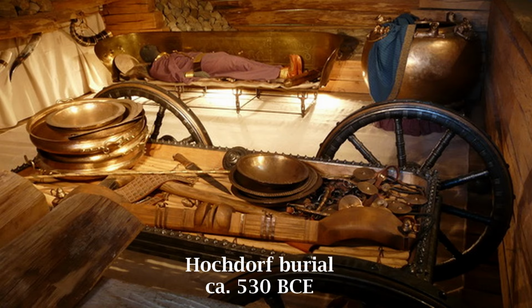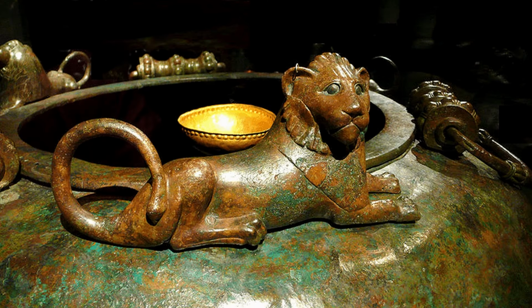So here's a closer look at that vessel, which has these beautiful lions on the rim and a golden bowl. And this cauldron contains traces of mead. If it was even half filled, that's a lot of mead. This was a rich man.